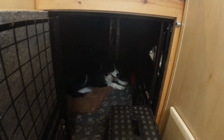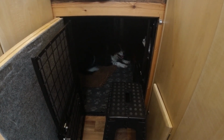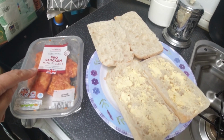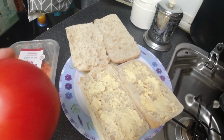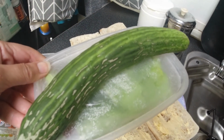People are putting awnings up and stuff. New arrivals. Everybody that was here when I arrived yesterday that I've spoken to have all gone this morning. So, for dinner, we're going to have barbecue chicken fillets in a panini with tomato and then salad on the side.